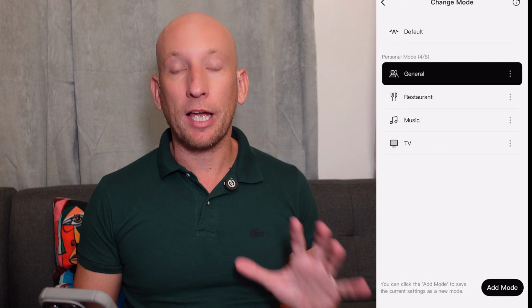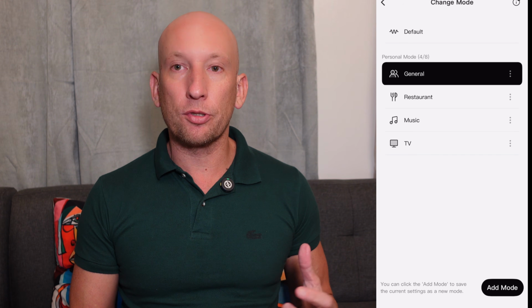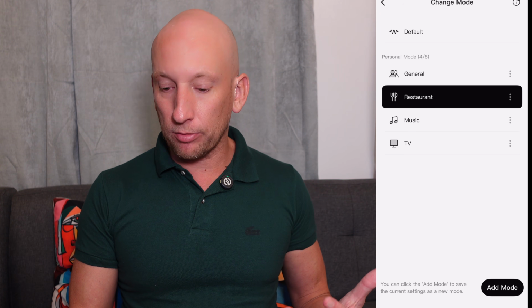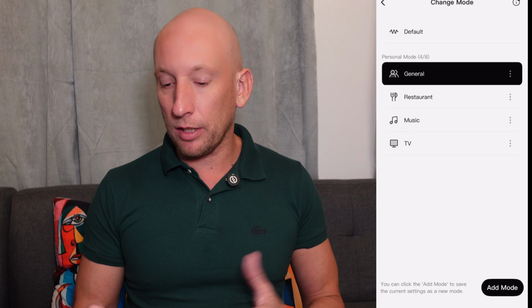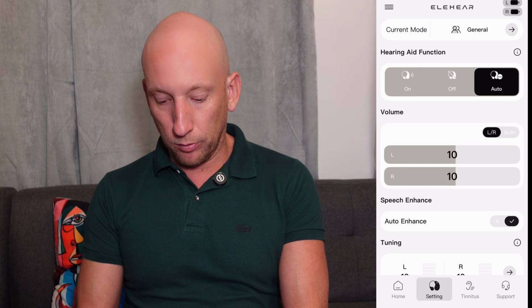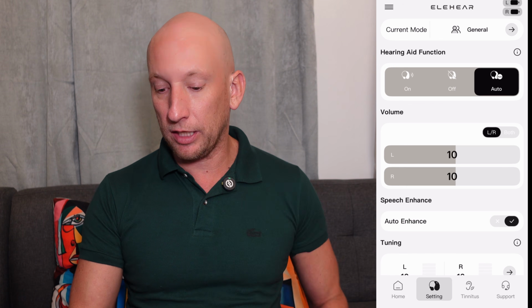So now we also have the different functions that the ELEHEAR hearing aids have, which we spoke about in the previous video. So you've got general, restaurant, music. Now these are different modes depending on the situation you're in, because obviously using hearing aids, different modes impacts how you use them. So general, as you can see, general mode, restaurant if you're at a restaurant, music if you're listening to music, and TV if you're listening to TV there. So I'm just setting that to general to start with, and it works very, very well to adapt it. And you can also add your own mode there too if you wish to, which is really handy.